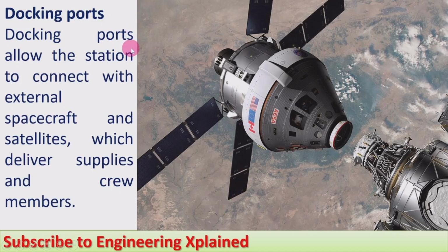Docking ports. The docking ports allow the station to connect with external spacecraft and satellites, which deliver supplies like food, water, oxygen, and crew members also. Here we can see the International Space Station, and this is the spacecraft which will be arriving at the space station, where it will be connected through these docking ports.